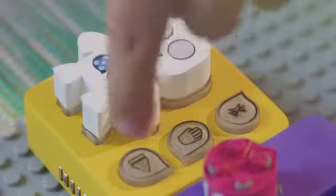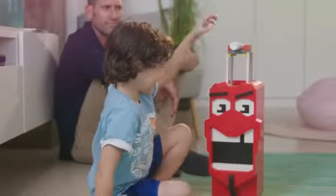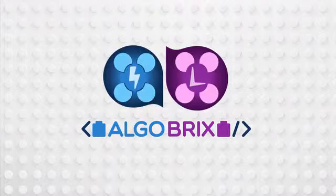So if you want to bring out your kids' full potential and teach them how to actually code, get Algobrix. Your kids will have an incredible time and a bright future. Algobrix.